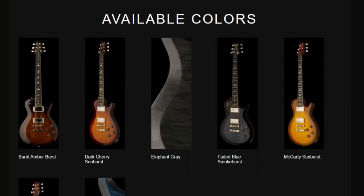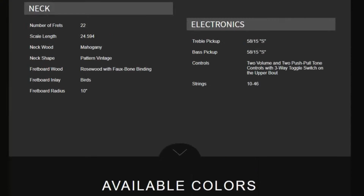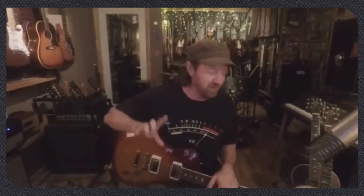I will say they're going to have to put new strings on it, though, because I've been playing it while it's been at my house quite a bit. Well, that adds a lot of value to it right there, man. I restring it for them before they set it out.